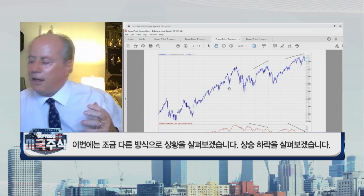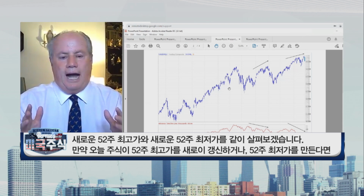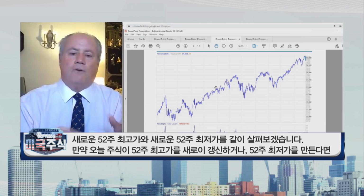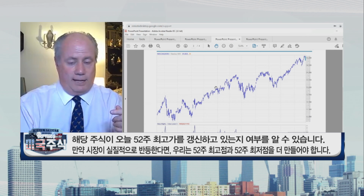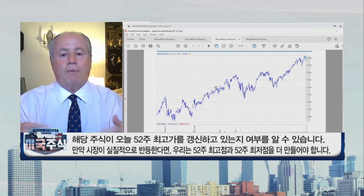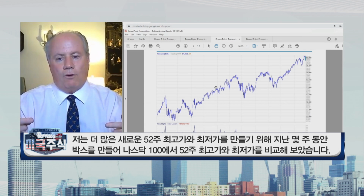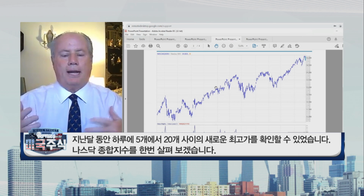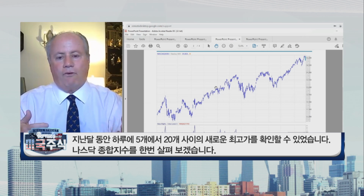Let's look at the advance-declines. Let's look at the new 52-week highs versus the new 52-week lows. If a stock's making a new 52-week high today, we'll note it. If the stock's making a new 52-week low today, we'll note it. If the market's rallying substantially, we should be making more new 52-week highs than 52-week lows. I've made a box over here at the last few weeks that shows that we are making more new 52-week highs versus 52-week lows in the Nasdaq 100. We're making anywhere between 5 and 20 new highs versus new lows per day for the last month.